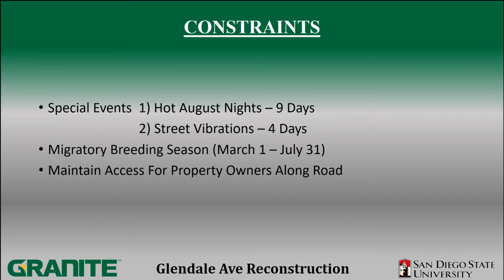For the constraints on this job, as Craig mentioned earlier, we have special events. One is Hot August Nights, which is 9 days long. One is Street Vibrations, which is 4 days long. Another constraint that we need to keep in mind is the migratory breeding season, which is March 1st to July 31st. We also need to maintain access for all the heavily populated areas, as well as maintaining access for property owners along this roadway.